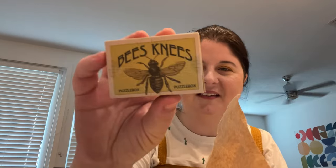Next bag is a mystery bag. I have no idea what is in this. It gave me no description on the vending machine. So let's see. The Bee's Knees. This is a puzzle box. Separate the two pieces and then put them back together. I've never heard of this. Maybe I should try that at work when I'm bored. I'll bring that to work with me.